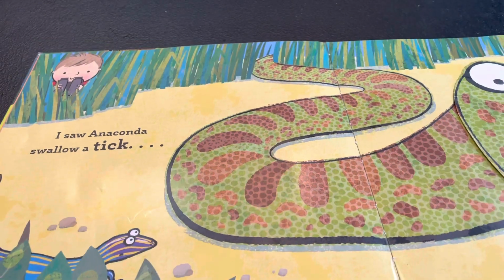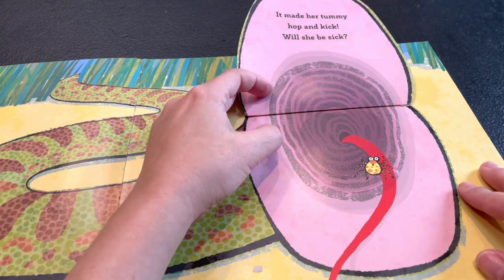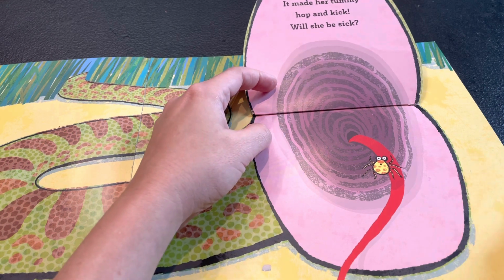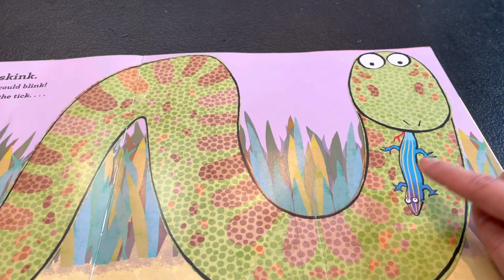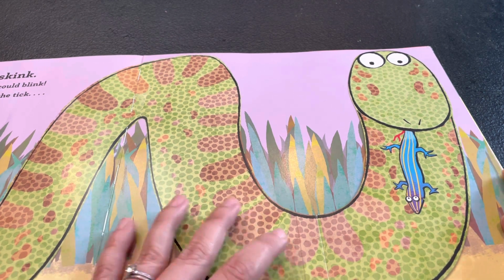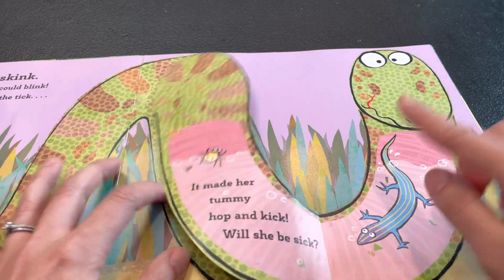I saw Anaconda swallow a tick. It made her tummy hop and kick. Will she be sick? I saw Anaconda swallow a skink. It slid down her throat before I could blink. She swallowed the skink to catch the tick. It made her tummy hop and kick. Will she be sick? She looks like she's getting a little sick.